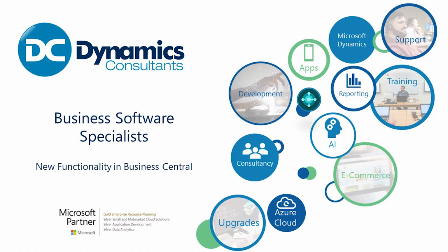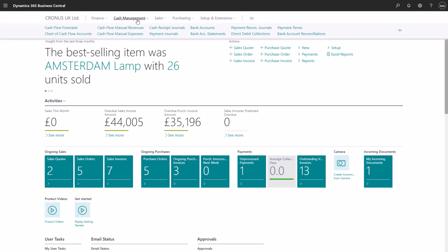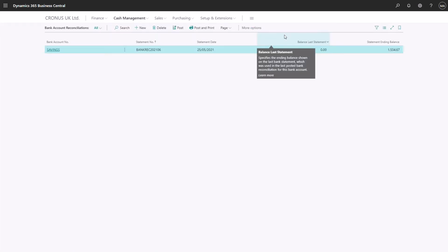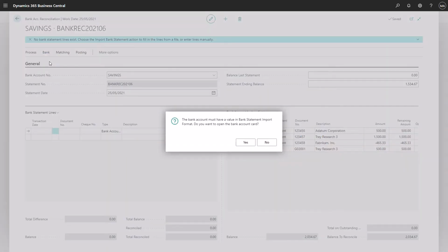One of the more regular and tedious jobs in Business Central is the bank reconciliation. For a number of years now, Business Central has had the ability to set up a data exchange definition. These definitions allow you to map the columns from the bank statement to the columns in the bank reconciliation, allowing you to import the file and create your reconciliation. This has always been a slightly more technical job, and often Dynamics consultants have carried out this work on behalf of our customers. However, new functionality released in version 18 gives the ability for the end user to create a data exchange definition for their bank imports using a simple wizard.